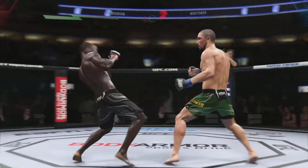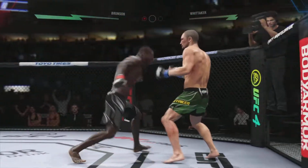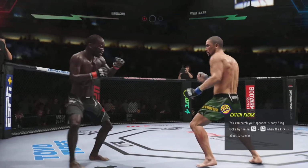Oh, how about this kicking game on both? That is a huge shot right there, DC. You don't want to eat too many more of those. No, and he needs to start looking at the finish now because he's got his opponent hurt very bad. 45 total strikes have now landed for Derek Brunson. Really bad.